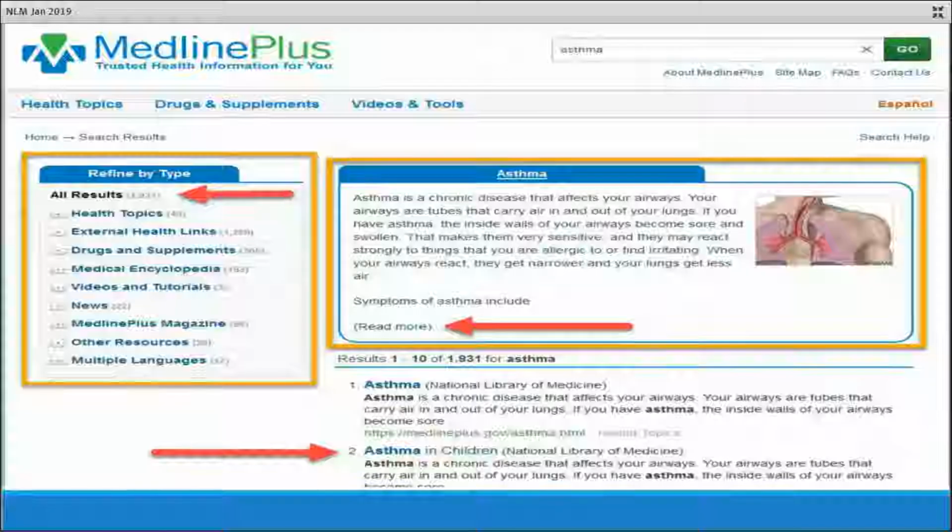On the right-hand side of the page, you should see the National Library of Medicine health topic page, and that provides you a brief summary. If you click on the read more, you'll be taken directly to the health topic page for that term. For the term asthma, you actually have the option of going to a health topic page of asthma or asthma in children. And I would like you guys to find asthma in children.